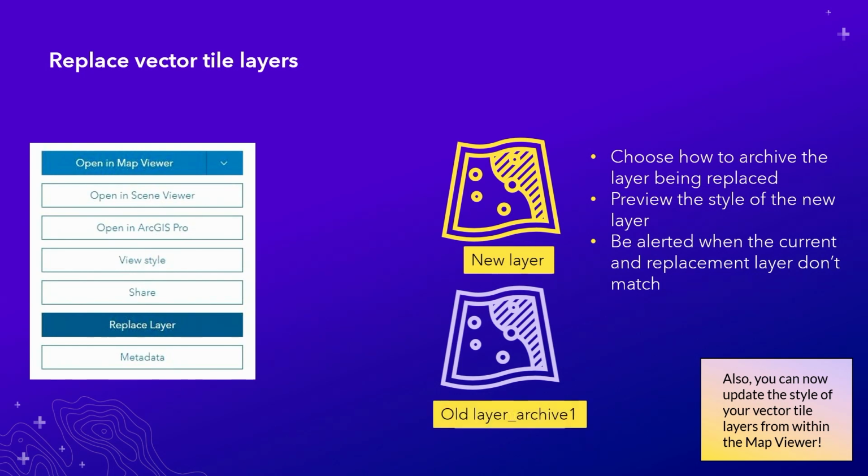You can also be alerted when the current and replacement layers don't necessarily match up with one another. If you have your data in Australia, you don't want it out in the Indian Ocean, so you get a warning here, which is really great, so you don't make any changes before it's too late. You also have the ability to update the style of your vector tile layers from within the map viewer. When you have that vector tile layer in there, you can symbolize your data using any kind of cartographic symbology that you want, to best represent your data and what your web map needs.